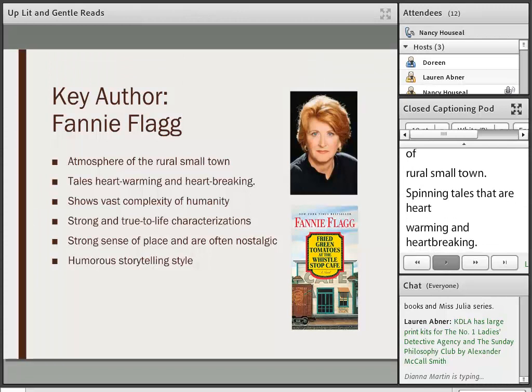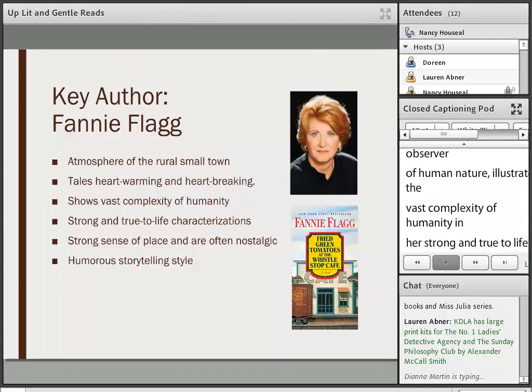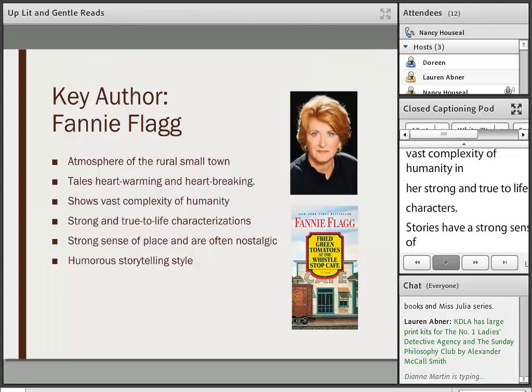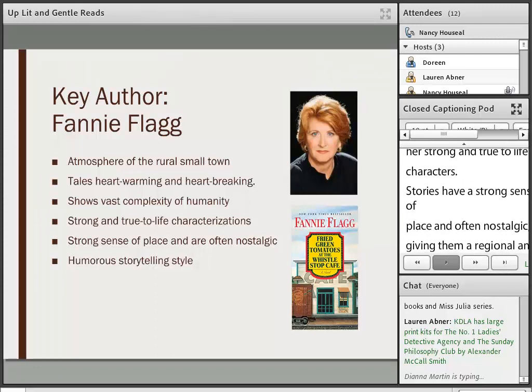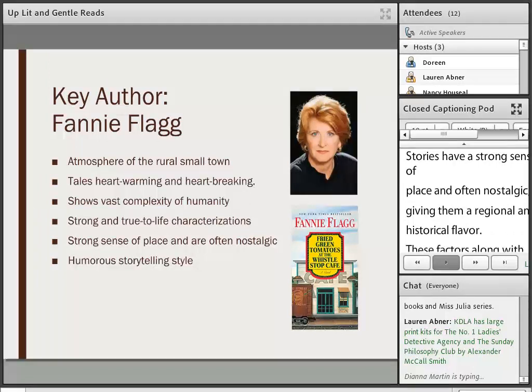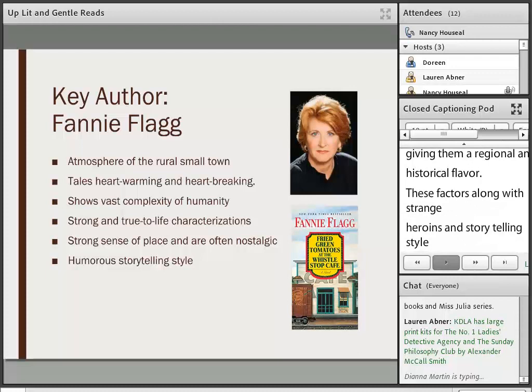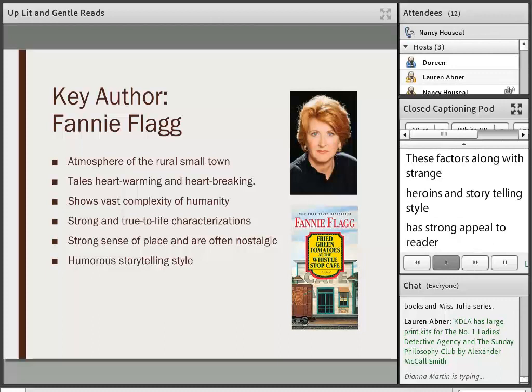She is known as a keen observer of human nature. She illustrates the vast complexity of humanity in her strong and true-to-life characters. Her stories have a strong sense of place and are often nostalgic, giving them a regional and historical flavor. These factors, along with strong heroines and her humorous storytelling style, have strong appeal to readers. So someone unfamiliar with her should start with Fried Green Tomatoes at the Whistle Stop Cafe.